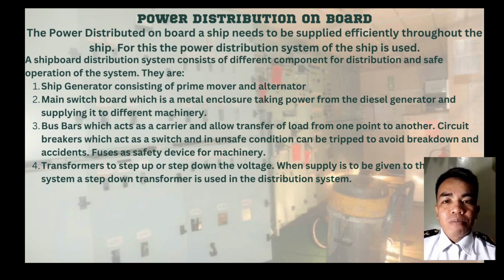The second is the main switchboard, which is a metal enclosure taking power from the diesel generator and supplying it to different machinery. When we say main switchboard, it is a metal enclosure taking power from the diesel generator. All the power that the diesel generator is creating is supplied to different machineries, but it is being controlled in the main switchboard.